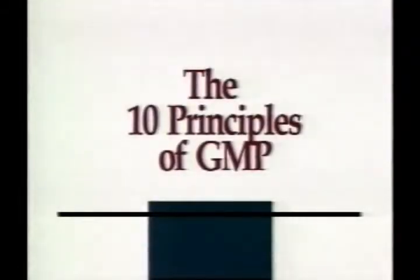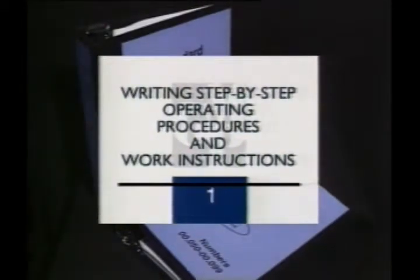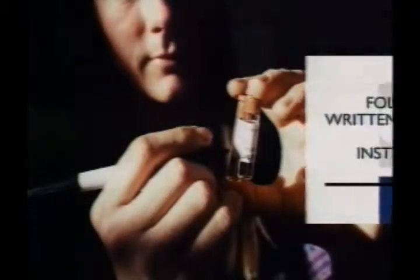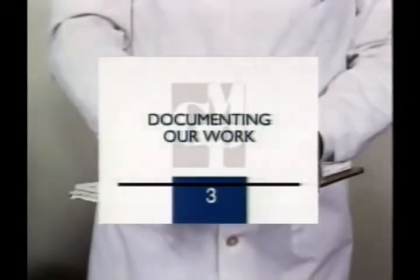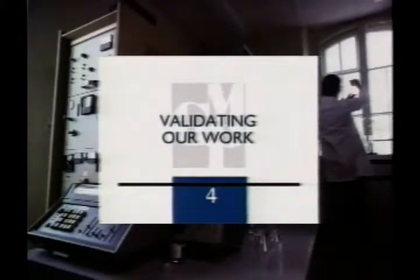Let's focus on how the 10 principles of good manufacturing practice will help to make GMP a lifestyle in our plant. Principle number 1, writing step-by-step operating procedures and work instructions that provide a roadmap for GMP compliance and controlled and consistent performance. Principle number 2, carefully following our written procedures and instructions to prevent contamination, mix-ups, and errors. Principle number 3, promptly and accurately documenting our work for compliance and traceability. Principle number 4, proving that our systems do what they are designed to do by validating our work.